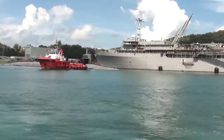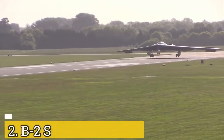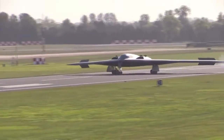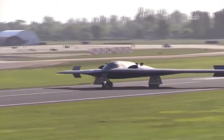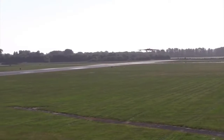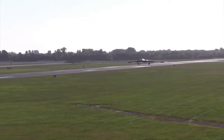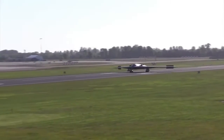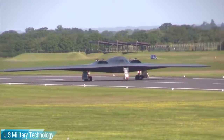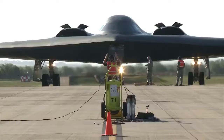Number 2. B-2 Stealth Bomber. When Ukraine began heating up in the spring of 2011, the United States sent a pair of B-2s to Europe on a short-range mission. Although the Air Force claimed their purpose was simply to train with European allies, the message to Russia was unmistakable. Indeed, the B-2 Spirit would almost certainly be an integral part of any war between Russia and the United States, as its revolutionary blending of low observable technologies with high aerodynamic efficiency and large payload gives the B-2 important advantages over existing bombers like the B-52.